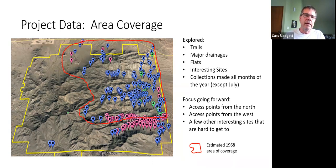In the future, I do intend to go to the west side and get some collections there and try to characterize that, as well as do some more work in the north. And there are a few more places on the east side where there are still some locations that are intriguing, and I want to at least see them.